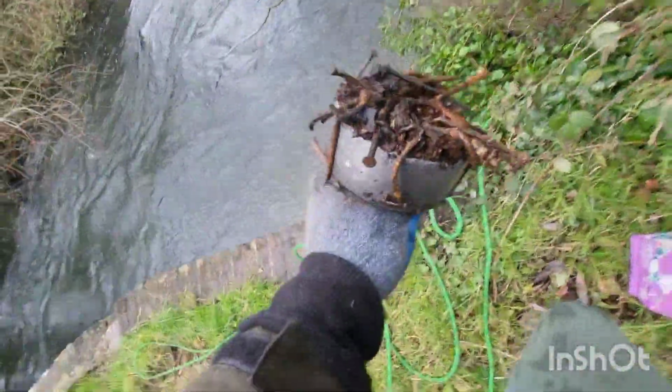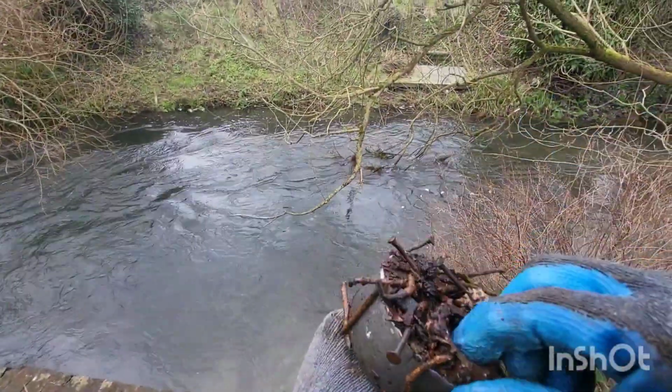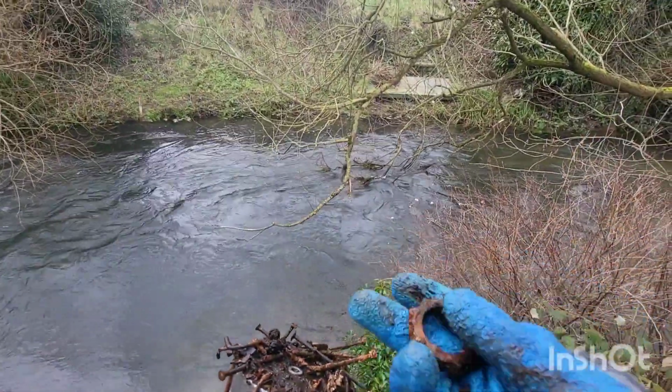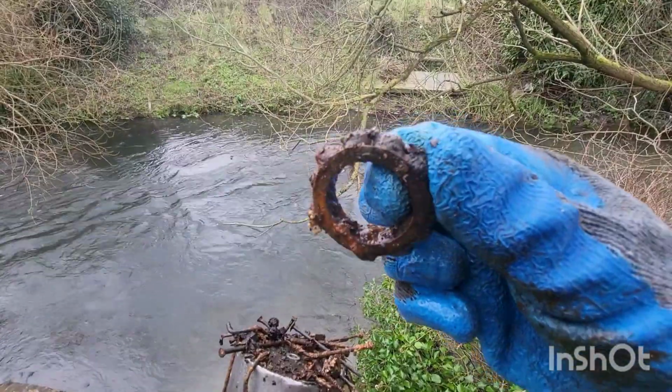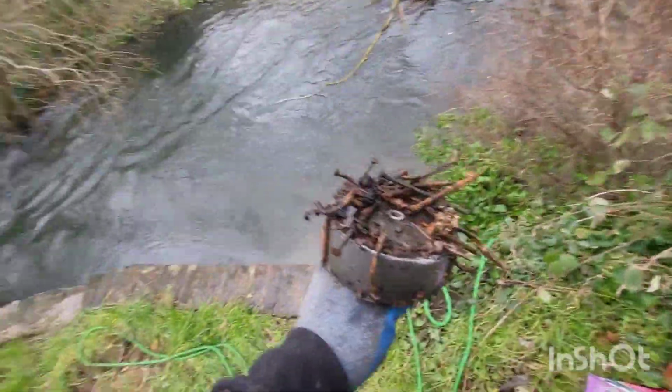Nails. Some sort of a ring or a cog, is that? Oh, it's a little cog. That's kind of cool. Got a little cog on there. Very steampunk.